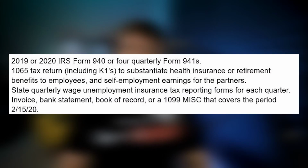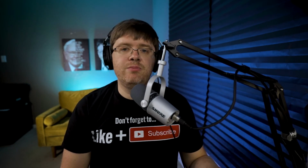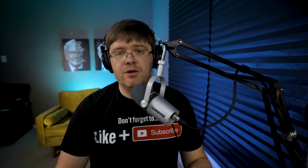You need pretty much the same package of documents: 2019-2012 IRS Form 940 or 4 quarterly forms 941S, but you additionally need a 1065 tax return, including K1 form to substantiate health insurance or retirement benefits to employees and self-employment earnings for the partners. State quarterly wage unemployment insurance tax reporting forms for each quarter, invoice, bank statement for record, or 1099 miscellaneous forms that cover the period up to 15th of March 2020.